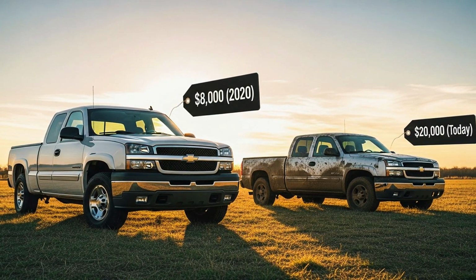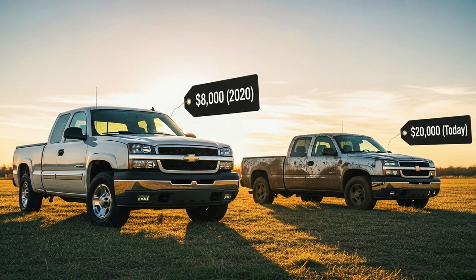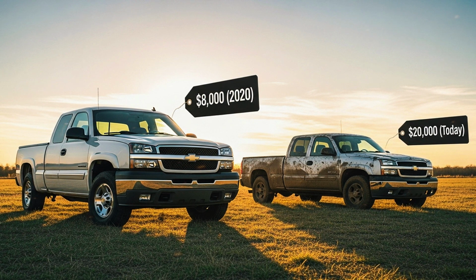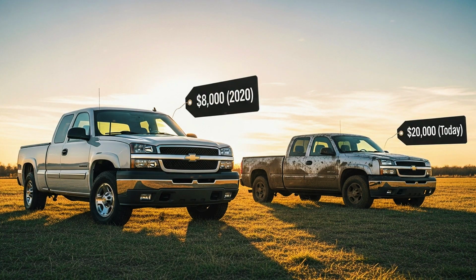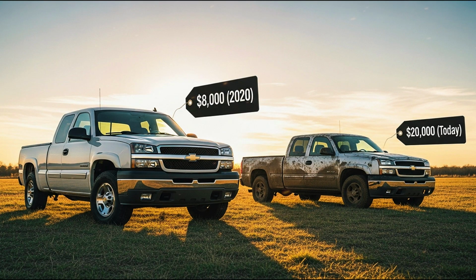Check out these numbers. In 2020, a 2005 Z71 extended cab was worth $8,000. Today, between $16,000 and $22,000. That's 175% appreciation in less than 5 years. And there are people selling them for 12 grand thinking that's expensive.